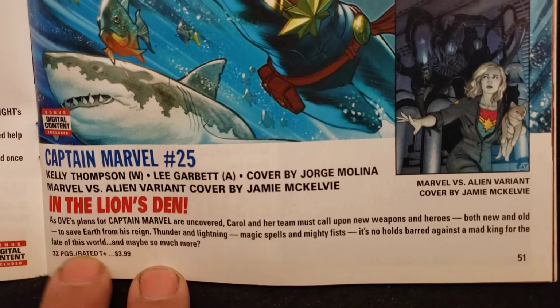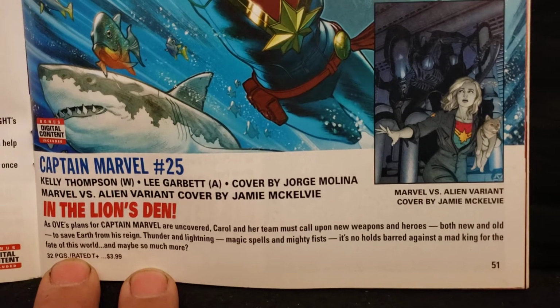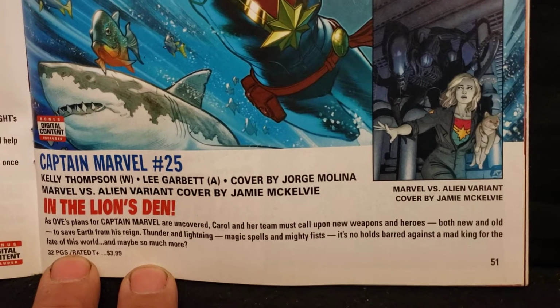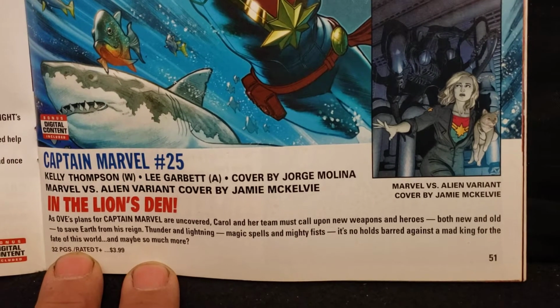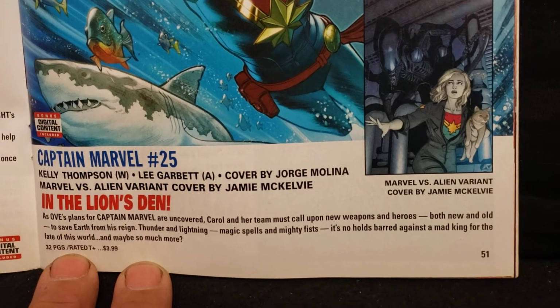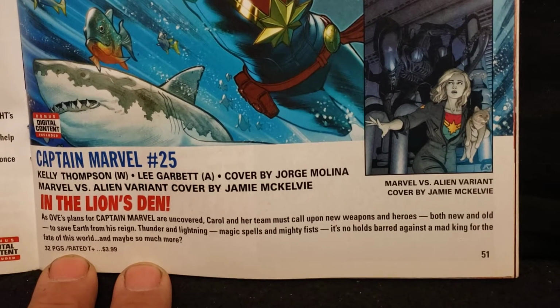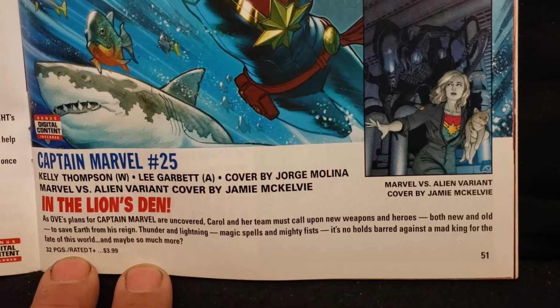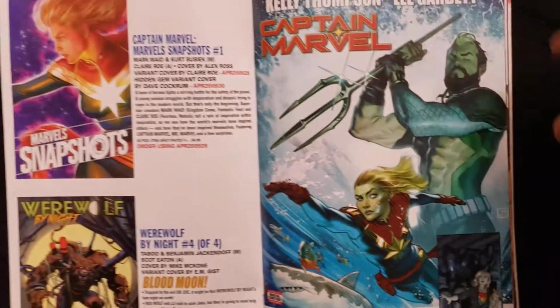In the Lion's Den. As Ove's plans for Captain Marvel are uncovered, Carol and her team must call upon new weapons and heroes, both new and old, to save Earth from his reign. Thunder and lightning, magic spells, and mighty fist. It's no holds barred against a mad king for the fate of this world, and maybe so much more. Cool.